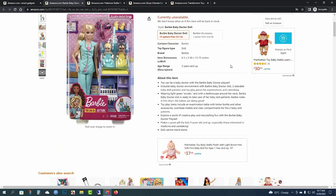And second image here about this item. If you have children or kids, you buy it and they play a game, your children.